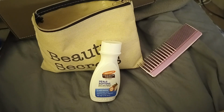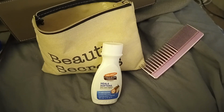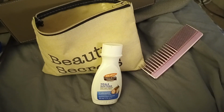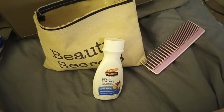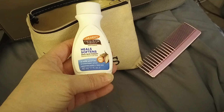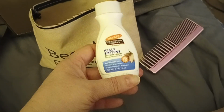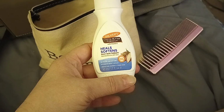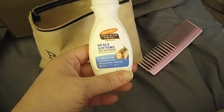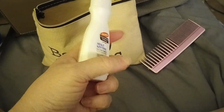And I'm not going to be a minimalist. I can't be a minimalist. I have to have certain things, and I have to have alternatives to them. However, in the ways that don't count, like hand cream, I can use up all the current hand creams that I have and then just buy a tube or 2 of my absolute favorite hand cream. That's the kind of stuff that God is really helping me with, y'all. Anyway, so this is the Palmer's Heals and Softens Dry Skin Therapy.